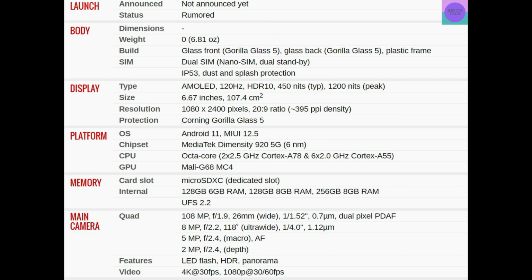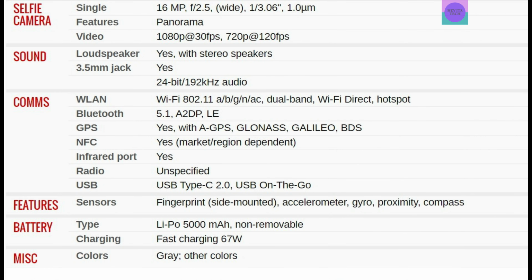The camera features LED flash, HDR and a panorama mode. That is simple as that. The video features are 4K up to 30 fps and 1080p up to 60 fps. This is also the same as before, because the Redmi Note 10 Pro was also supporting that.